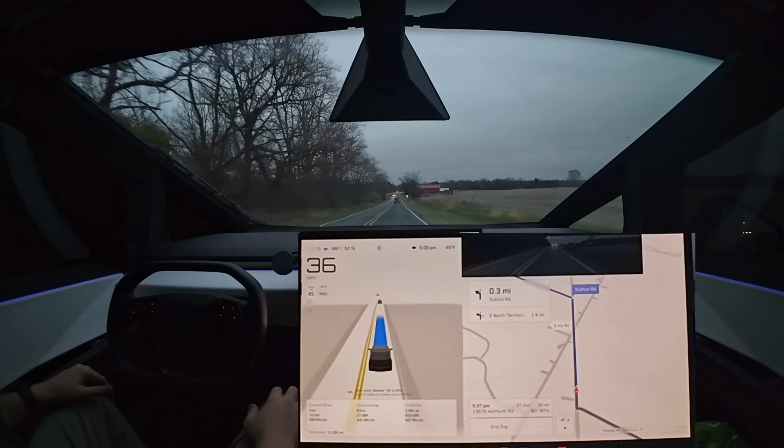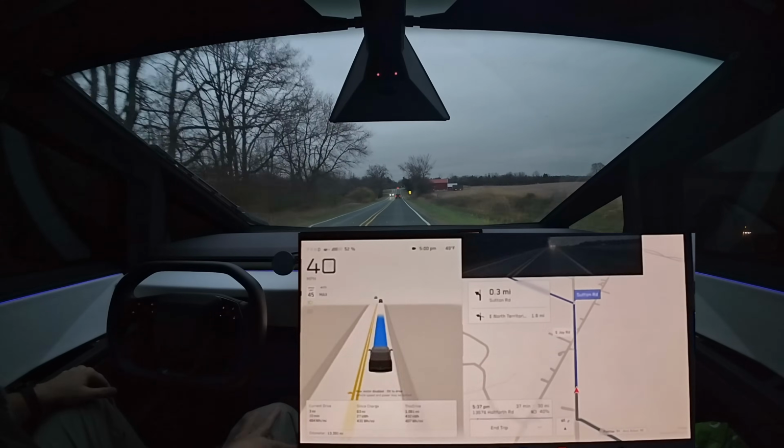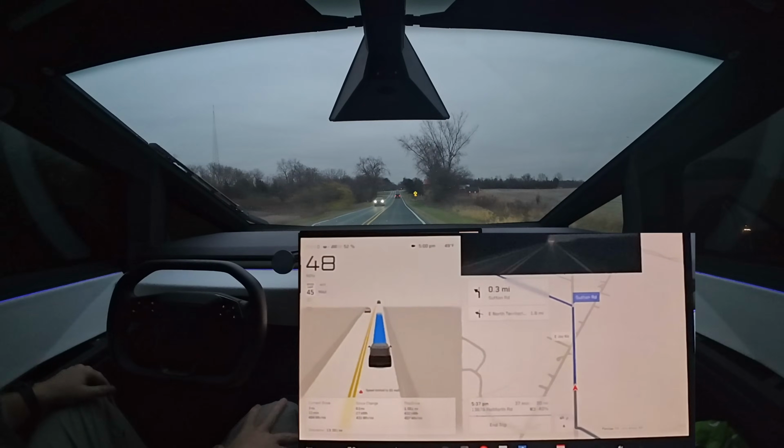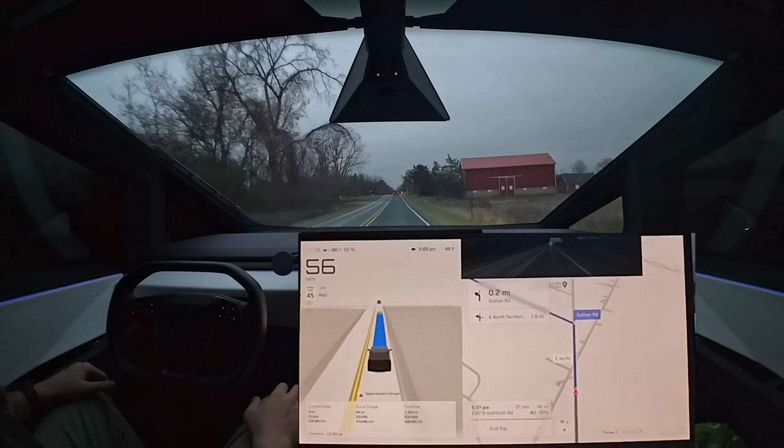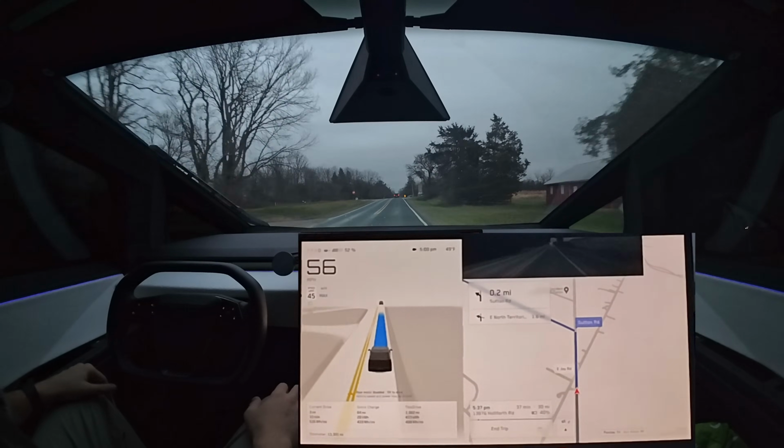It can only accelerate so much. Let me put the pedal to the floor really quick. That's it. That's as fast as it will accelerate. I don't want to intervene any more than that. I just kind of wanted to show you. Cybertruck is very, very limited right now.